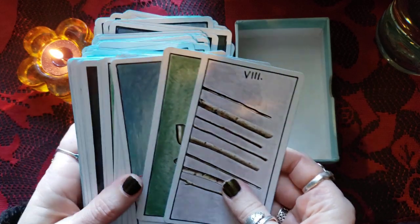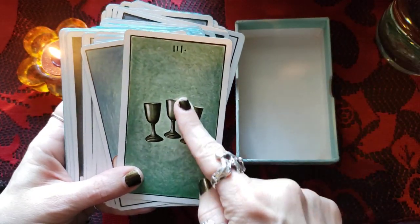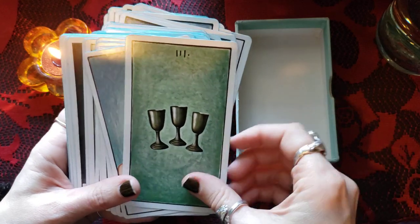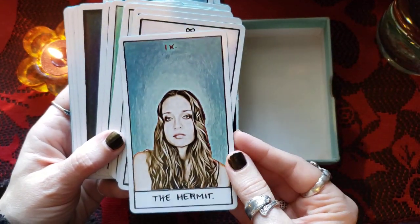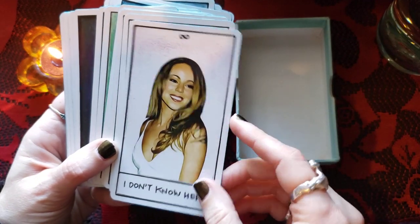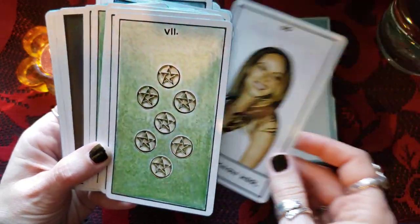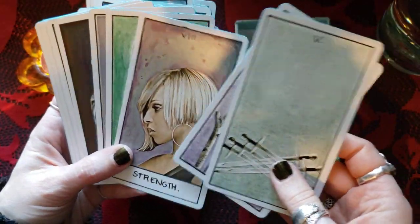And they're reasonably color-coded. All the wands are purple backgrounds. The cups are this sort of grungy green background. This is my favorite. Fiona Apple is the Hermit. Y'all know I love my Fiona. And then there are 2 extra cards. There's a Mariah Carey, I don't know her card, and then one that's like Luke Perry.